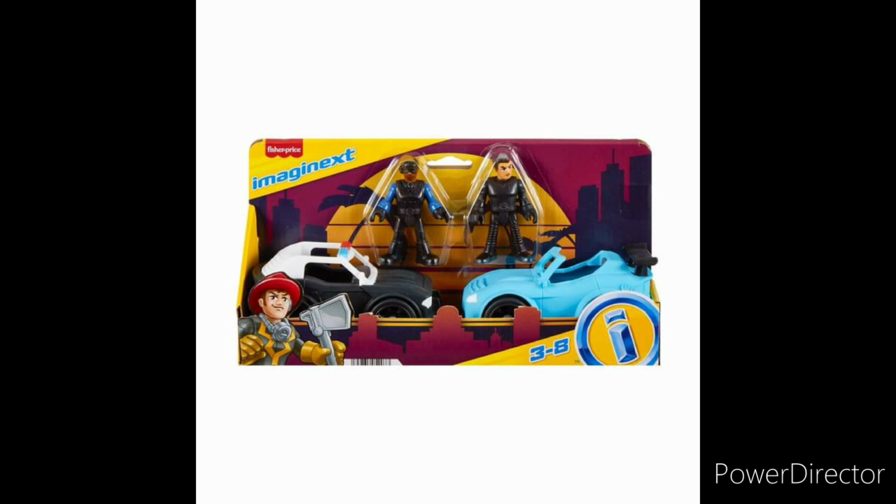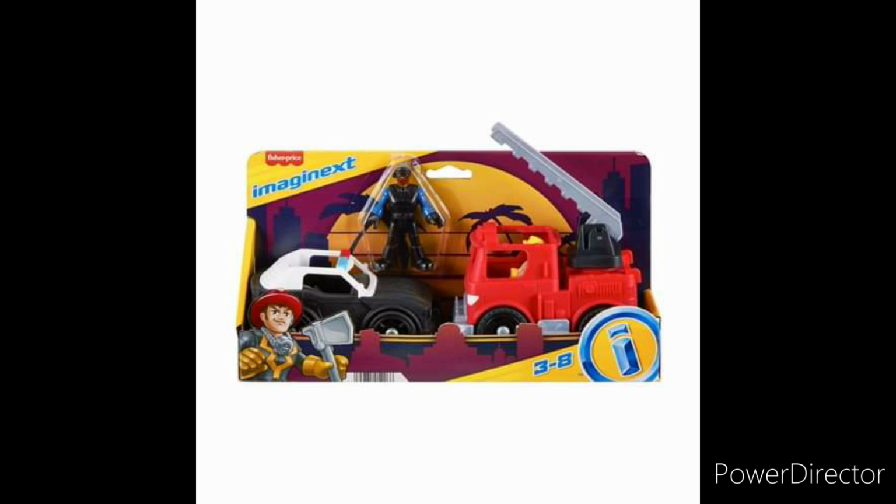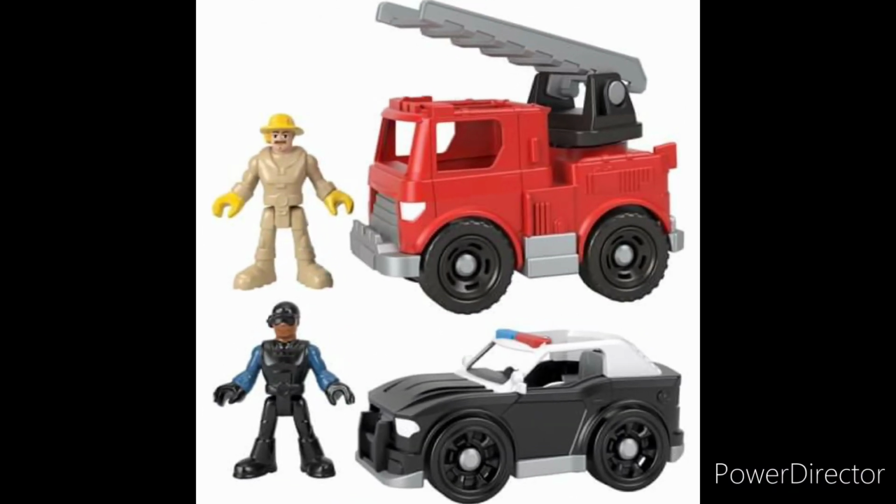And lastly, we're getting a re-release of the City line. These are also the same cars that we got last year for the 20th anniversary Imaginext line as the DC packs, and these are the same figures that came with each. The Firefighter and Policeman are reuses of the Billy Blazes and Jake Justice mold for when they tried to do Rescue Heroes in Imaginext. And overall, I really like this. I really like the ones that came out last year.